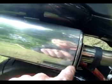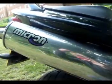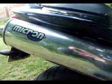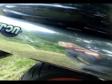It's got these tiny little marks, but that's probably from the pillion's leg, because they're insignificant. These alloy cans do polish up like a mirror if you can be bothered spending 10 or 15 minutes with some metal polish on them. But that's as it is. I haven't done anything to it, but that will come up like a mirror.